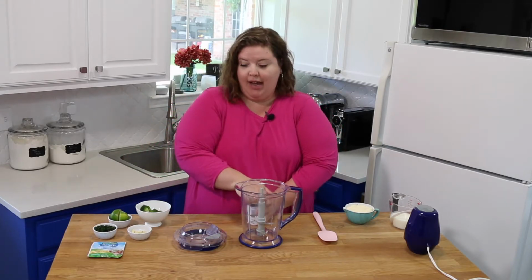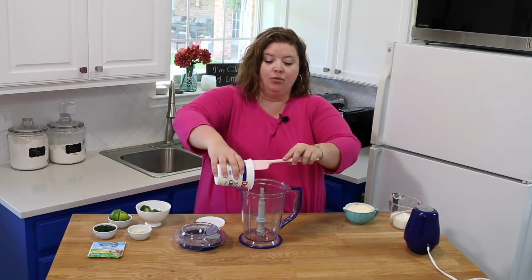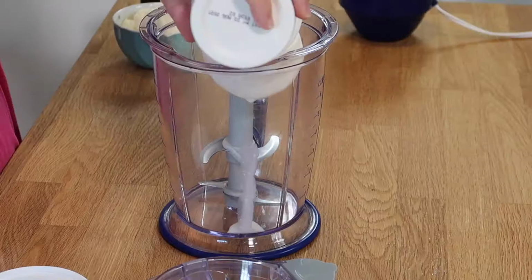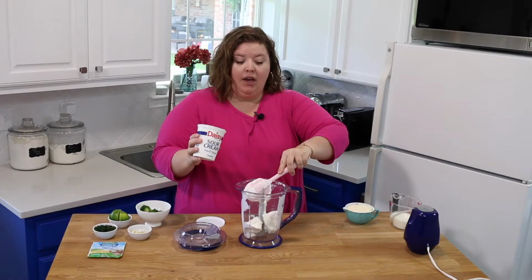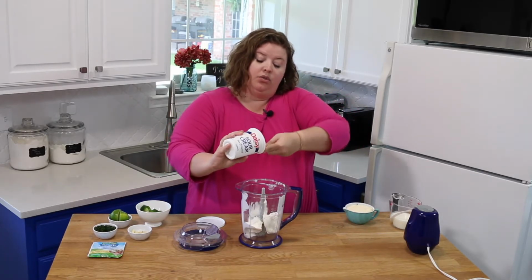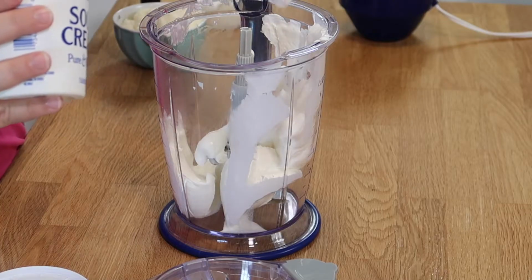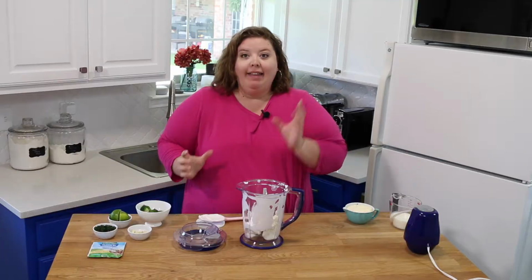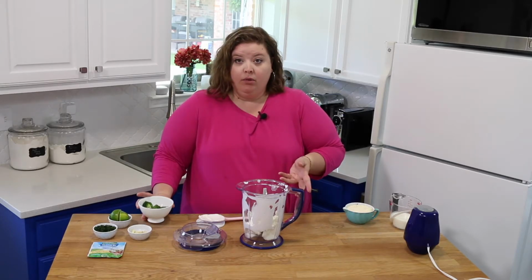First things first, I'm gonna add all of this sour cream directly to my blender here. I try to avoid the top of the blade because this is one of those old school kind of ninjas and it fits over the top of that. And I don't like it when it gets all gunky. I like to put the sour cream in first because I feel like it gives it a good base to start mixing things up. From there, we're really just gonna dump.